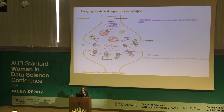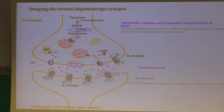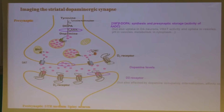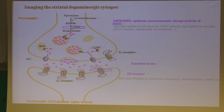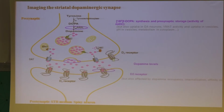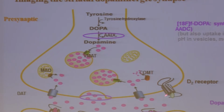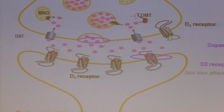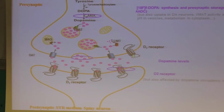So just to not take too much time, this is an example of the type of targets within a dopaminergic synapse that we've been concentrating on to understand one of the basic pathologies in the brains of patients with schizophrenia. This is also relevant for brains of patients with addiction. So you can look at, for example, an enzyme along the dopamine synthesis pathway. You could look at the vesicular monoamine transporter, which is what takes the dopamine produced and puts it in vesicles and stores it in the presynaptic nerve terminal. You could look at some of the receptors, either postsynaptic or presynaptic, the transporter, the dopamine transporter. So there are tools to look at different targets.